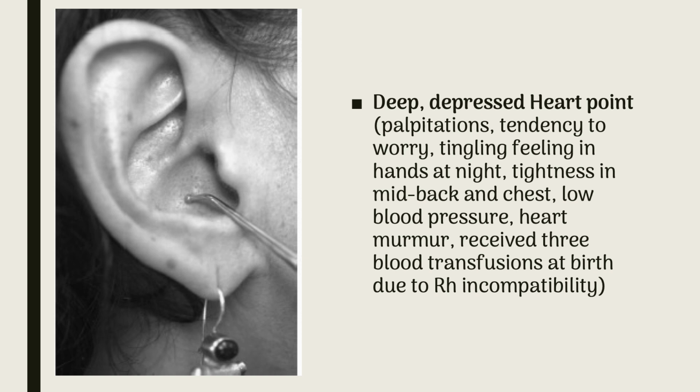Deep, depressed heart point: palpitations, tendency to worry, tingling feeling in the hands at night, tightness in the mid-back and chest, low blood pressure, heart murmur, received 3 blood transfusions at birth due to RH incompatibility.